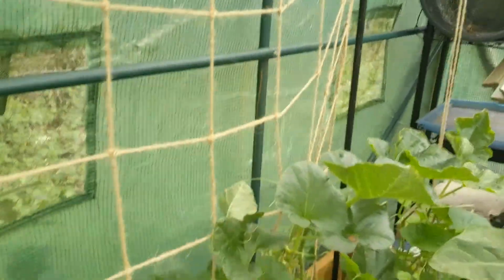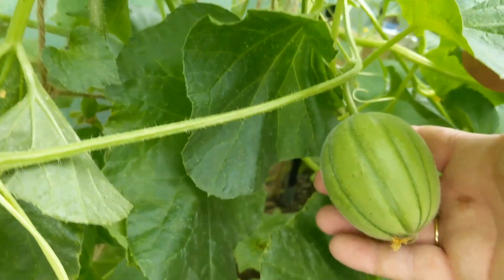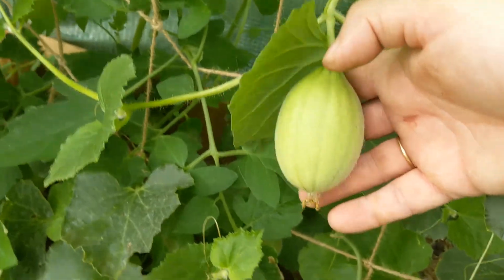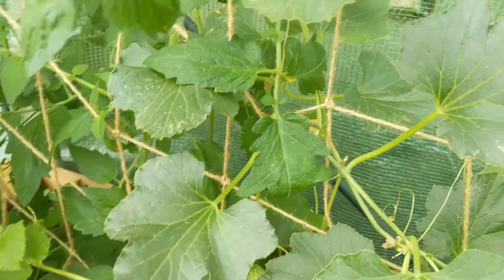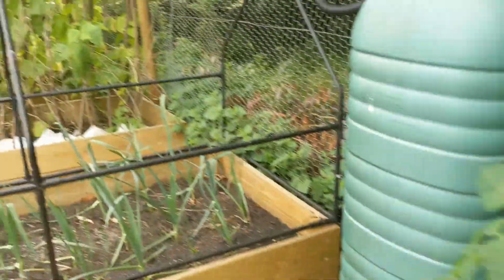What else interesting is happening? Well, I think we have some melons, and you can see on the palm of my hand they're not massive, and I will tie them up, but there is more than one. I've seen another one. Nigel says about 4, so I believe him. But I won't look for them because we haven't got the time for that today.